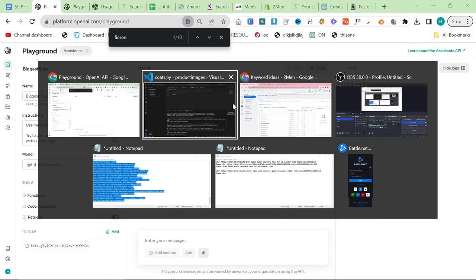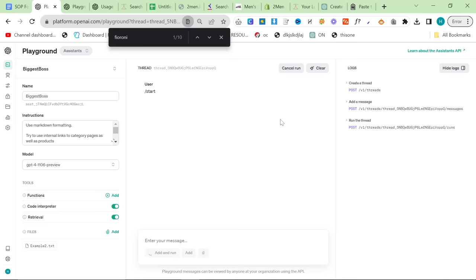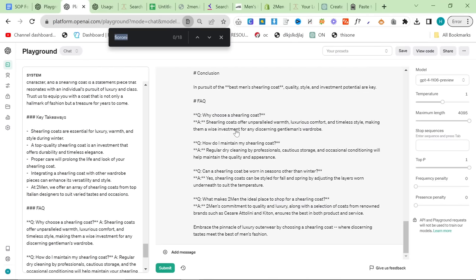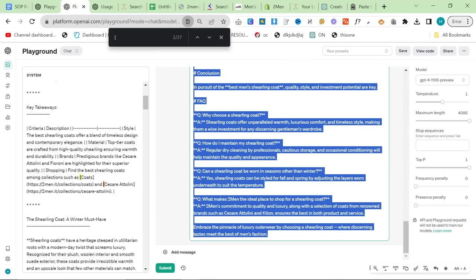Let's get this writing again. It needs to constantly be writing. Men's fall fashion. This is a very, very broad article. We'll do start here. Let's say https://2men.it/. Again, I'm hoping that there are some collection links, perfect. There are some collection links. This is the keyword you need to rank for.